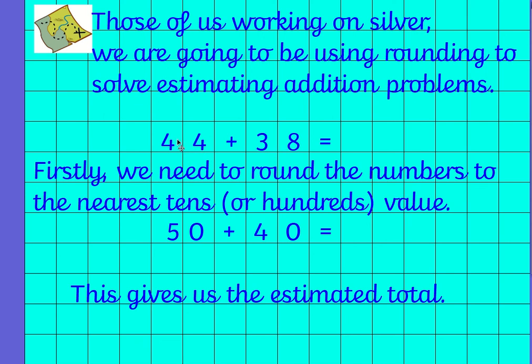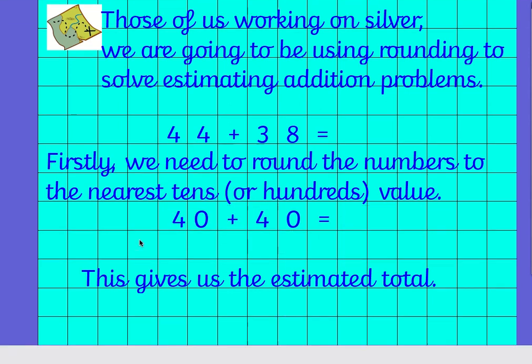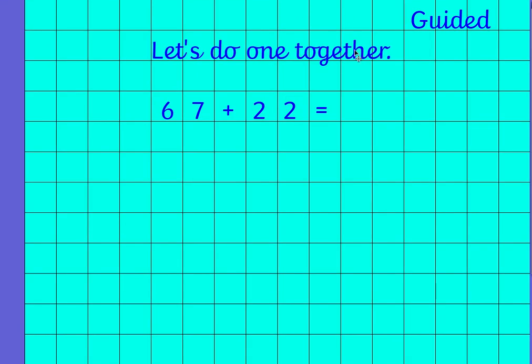So, for example, here you can see straight away that 44 will round down to 40 because it ends in a 4, doesn't it? And you will see that 38 will then also round up to 40 because that ends in an 8. Which then means that this sum becomes 40 add 40. That will then give us an estimated total, and we all know that the estimated total answer to that would then be 80. Okay, so an estimated answer is when you use your rounding skills to help you. So let's do this one together.